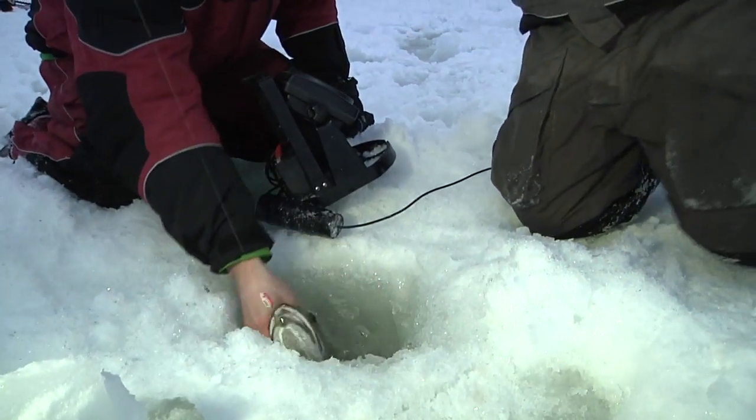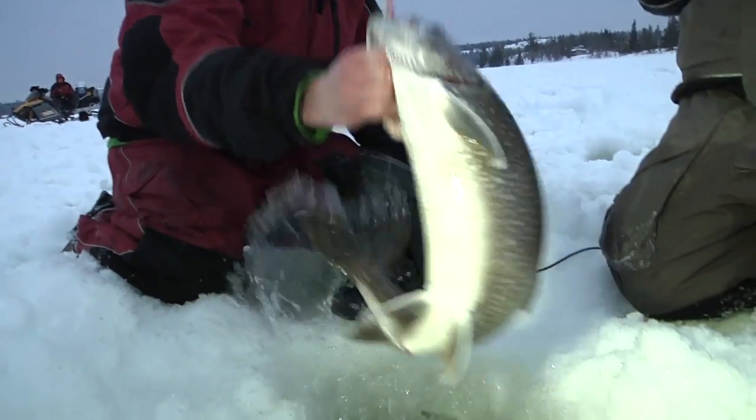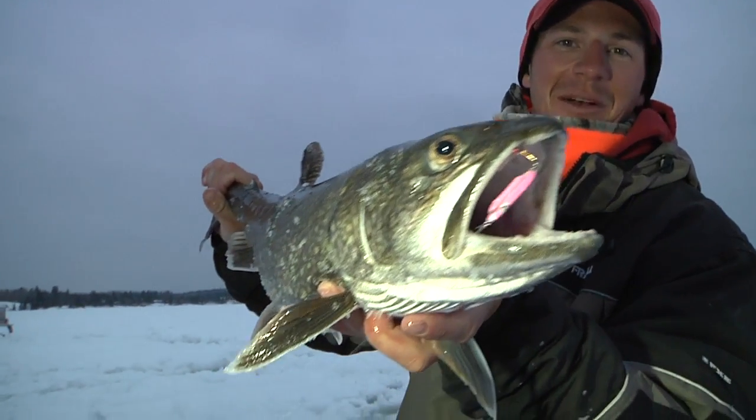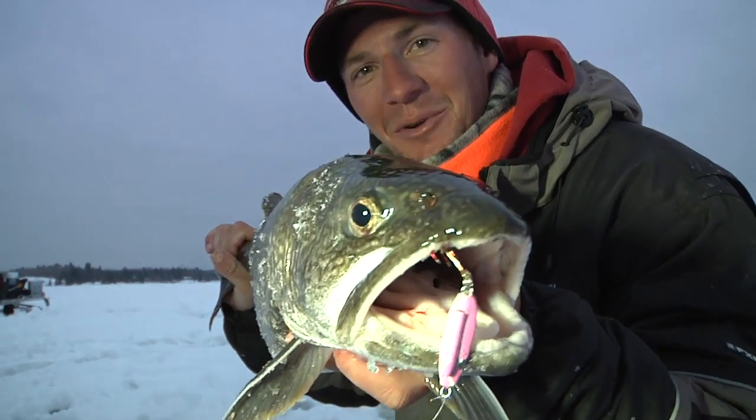Little laker. The little UV buckshot strikes again. Look at that. Right in the snout. Right where you want to get them, upper lip. Your friends ask you where you caught your fish, always tell them upper lip.